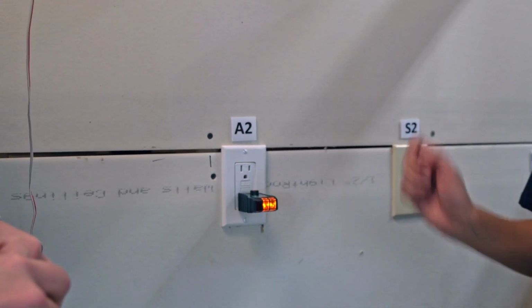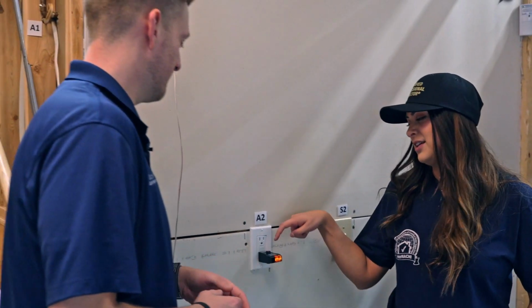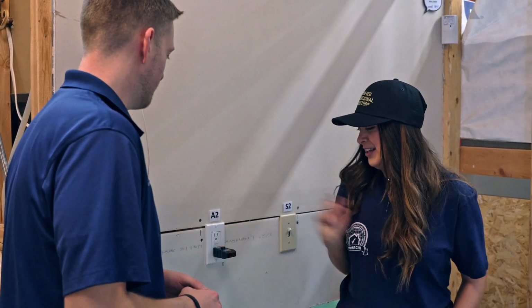Push the red button. Is it gonna shock me? Well, have you ever seen Men in Black? Push the button. No, I don't want to. Push it. I'm so scared. Just push it.